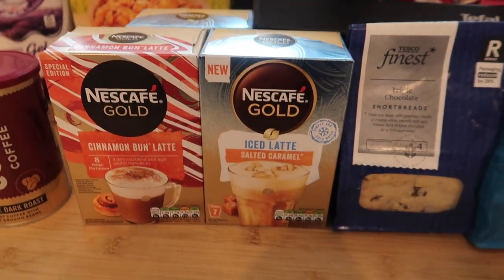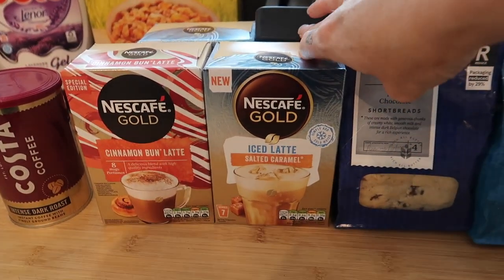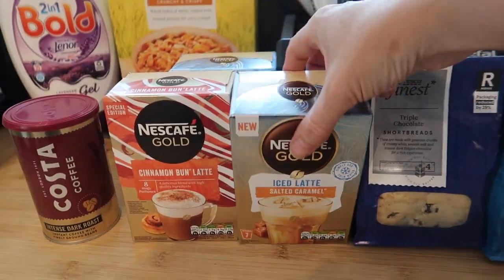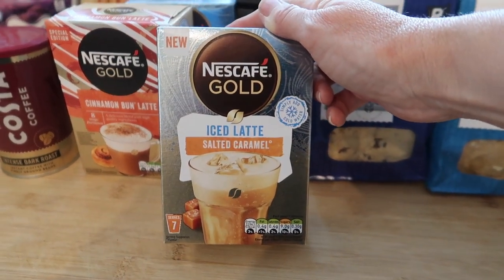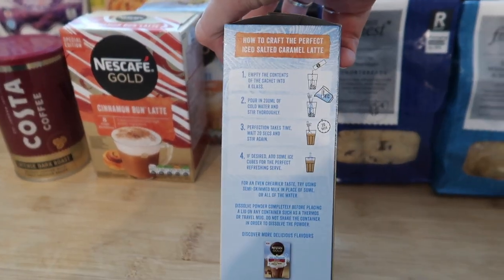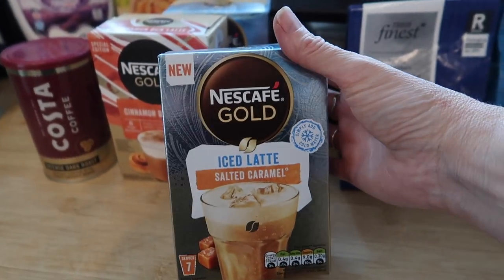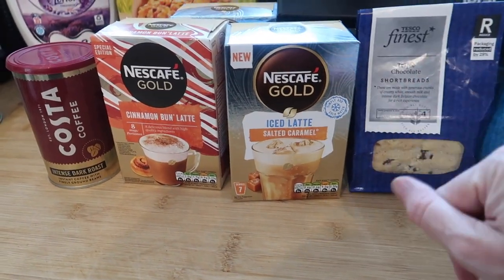Then, coffee wise, I don't normally buy things like this, but the older two boys are obsessed with iced coffees at the moment. And when you buy them in the actual fridge section, they're at least £1, £1.50 each. You get 7 in here and you just make it up with water and ice. It was £1.50, I think, for 7. So I bought them one of those each. It says simply add cold water, and if desired, add some ice cubes. But I thought that sounded nice. Salted caramel, mix it up, and they can just come and have one of those when they want. It seemed a lot better value than buying the little drinks.